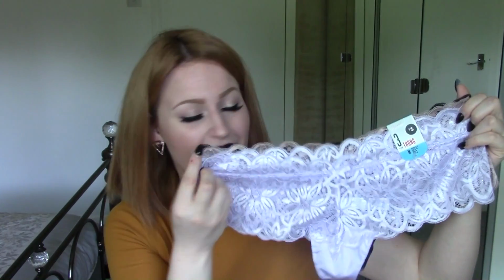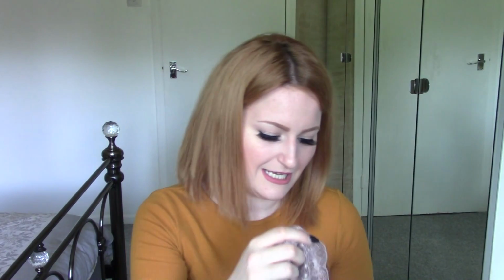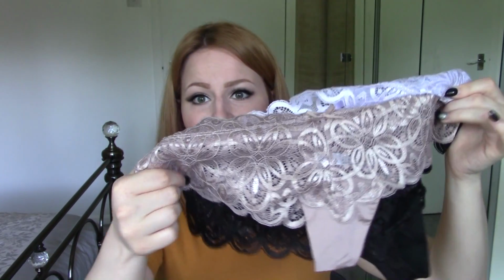So yeah, I have a 3-pack of thongs. These are £5. We have a lilac on the back. I liked these the most. We have black, and then in the middle, I don't really like these, but I figured they would come in handy because they're almost nude. They're a bit darker than nude, but if I'm having to wear light stuff around summertime, again, they're going to come in handy.